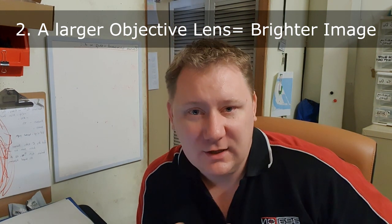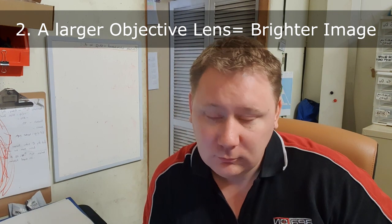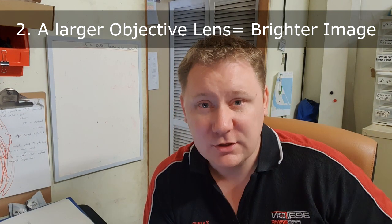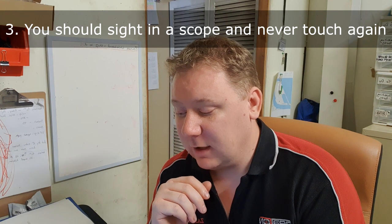And so error will creep in there. So it's not always a good thing to have a large exit pupil, though generally speaking, if you're looking for a better image quality, then definitely exit pupil is important. Okay, point number 3. You should sight in the scope and never touch the dials again.